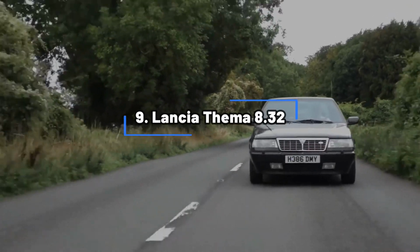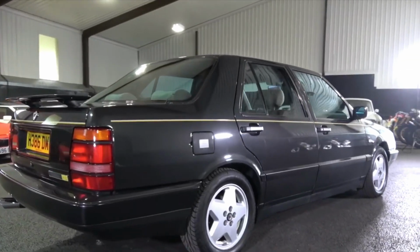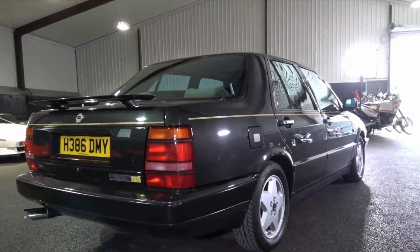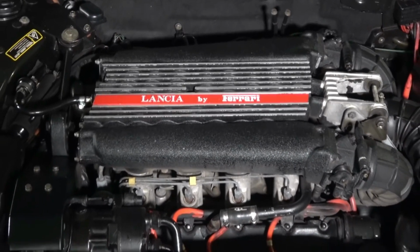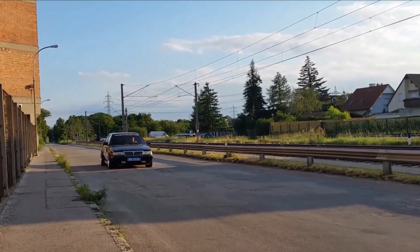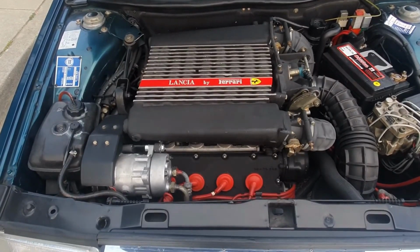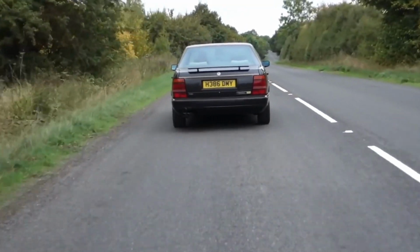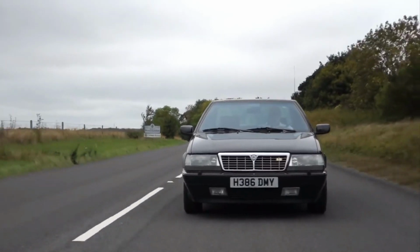9. Lancia Thema 8.32. The Lancia Thema 8.32 is one of the best sleeper cars of all time. Nothing about it makes you think that it has a Ferrari V8 engine under the hood. The 8.32 Lancia didn't make much sense. It cost more than most of its rivals, and the detuned Ferrari engine couldn't keep up with the BMW M5. Lancia's success in rallying, on the other hand, brought attention to the company and its unusual car.